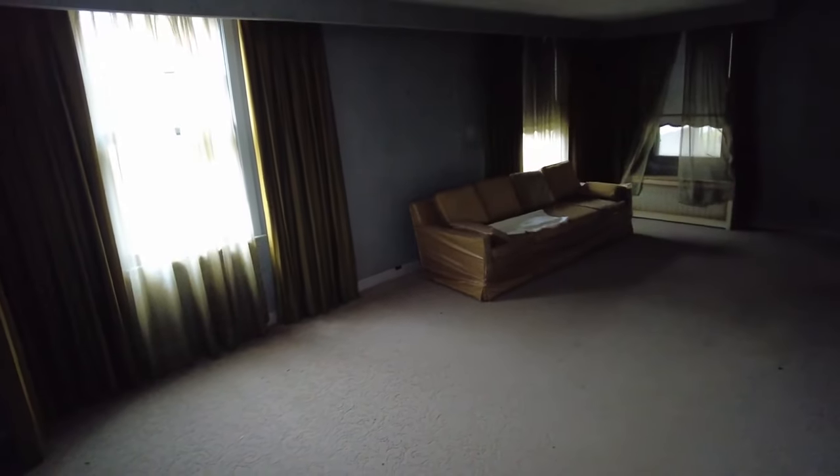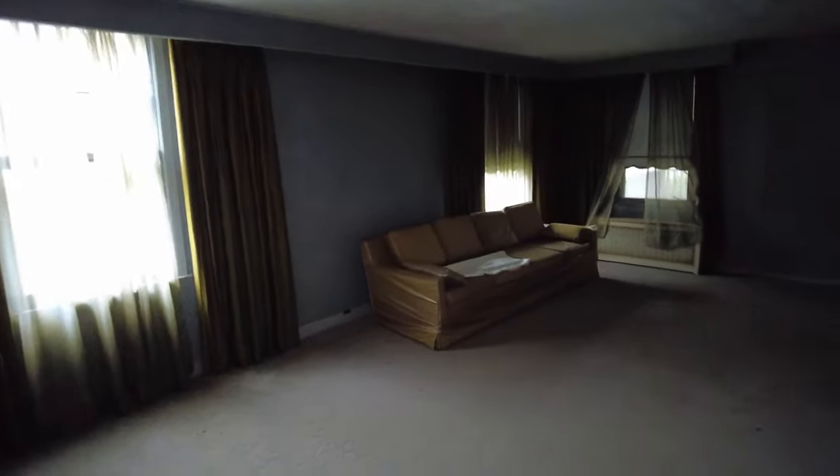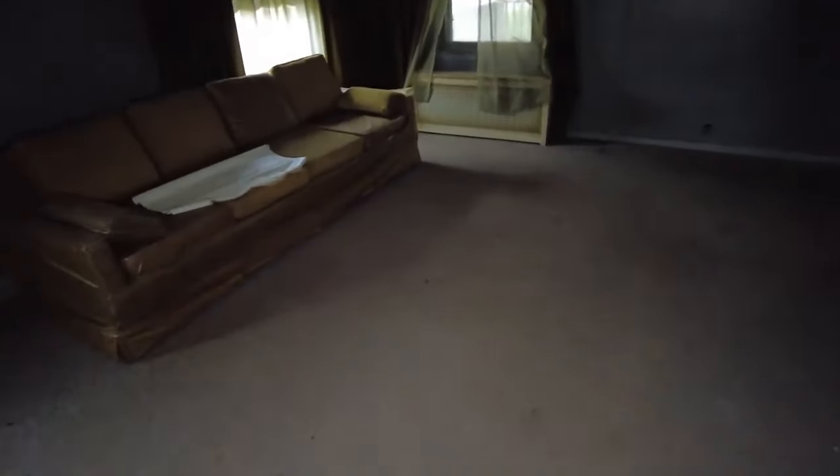Like I said, sadly, many of these rooms are just empty, but it's still a cool house. It's really old, like I said. The floors are so uneven. They're definitely soft. I can feel them moving when I walk. This here looks like it could have been the front door.